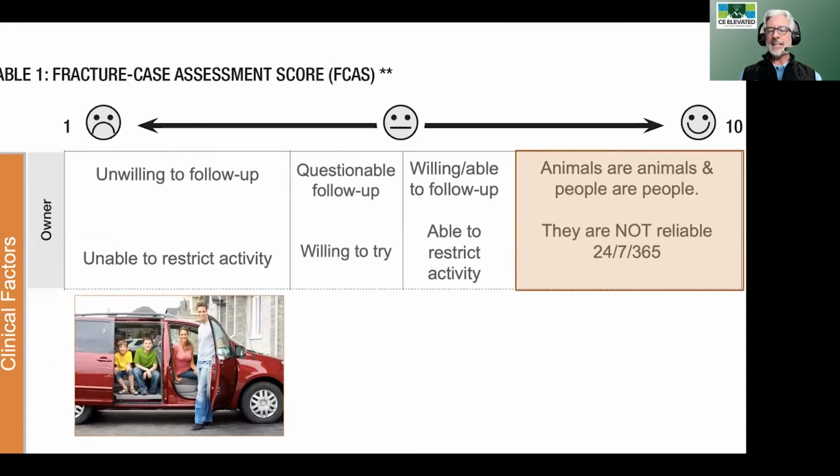And so it isn't a popularity contest. It isn't, do they make a pretty family photo? It's what is their lifestyle like? And so here you see a lovely family, but they could have an absolutely chaotic life.